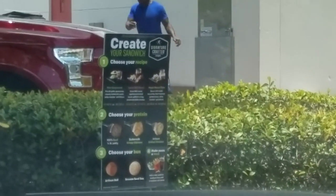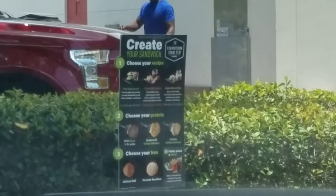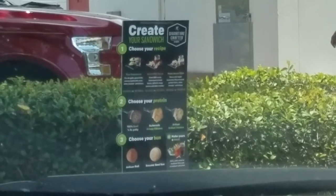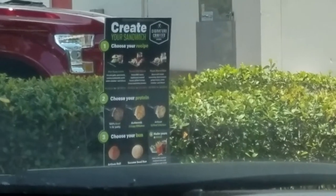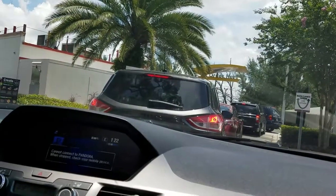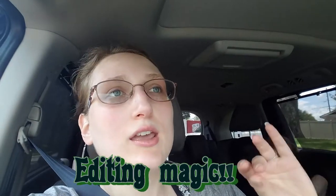Lunchtime, and that, ooh, shaky camera. That is what I will be getting, the Create Your Sandwich Signature Crafted Sandwich with Pico Guacamole, a beef patty, and artisan roll. And I'm planning on making it a meal. So we're gonna go through the drive-thru, go pick up some lunch, and then I will show you all the fireworks we got. It's gonna be a great haul. We got a bunch of really nice fireworks, and I really think that they're gonna make a great show on 4th of July. And I want to show them to you before we ignite them. So, on to the next scene.